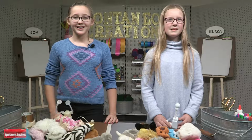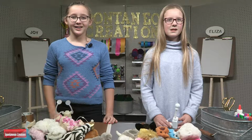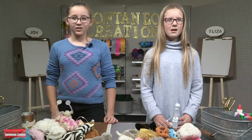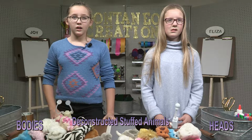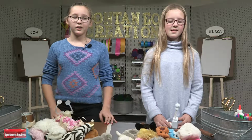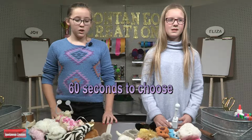Up next, you're gonna choose the parts that you will be making your mechanical monster with. These are the heads and the bodies. Choose carefully, because remember, you'll want your mechanism to work with your animal. Make sure your mechanism will fit inside the monster. Just remember, you can't choose a body and a head that look alike or belong together. All right, Joy, you'll get to choose first. You're gonna have 60 seconds to do that. Go.